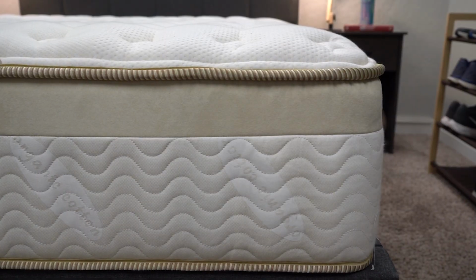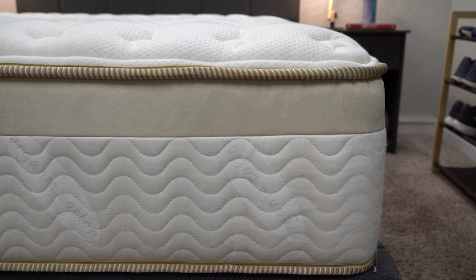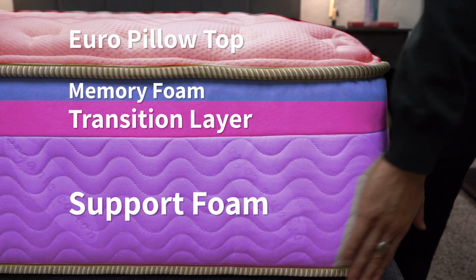But let's just jump right into this video with the first thing that these beds differ upon, and that would be their construction. So the Lumen Leaf mattress is an all-foam bed. It's got dense support foam on the bottom, then a transition layer.